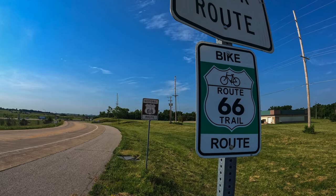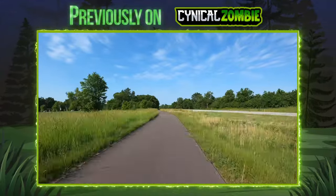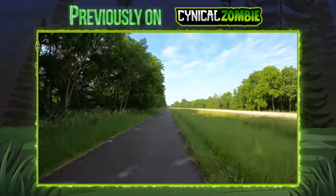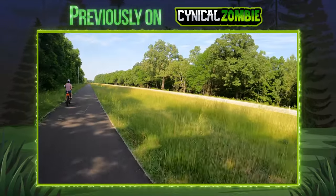The fourth section of the Route 66 bike trail that we rode last year runs from Bloomington to Funk's Grove. If you're interested in checking out that trail, click the info card above.